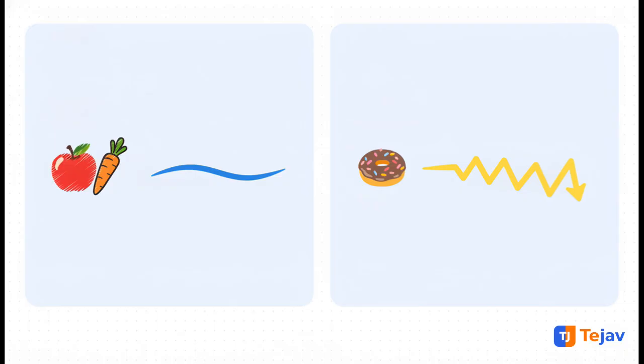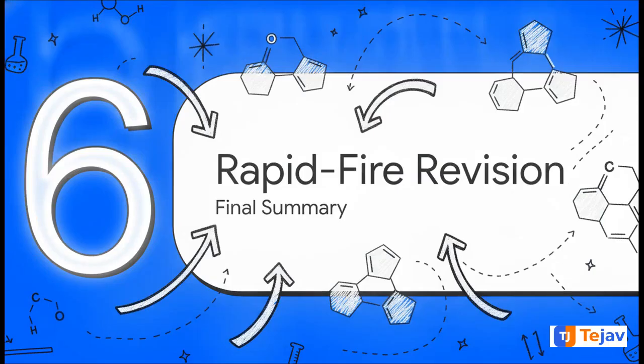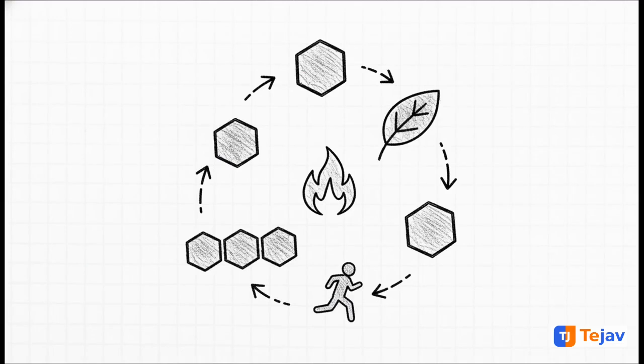On the flip side, highly refined sugars are much less beneficial. They cause these rapid energy spikes and crashes, and completely lack that crucial fiber and balanced nutrition your body actually needs. We're at the final stretch, Section 6, Rapid Fire Revision. Let's construct the ultimate carbohydrate mind map together right now to completely lock in your mastery before your exams.